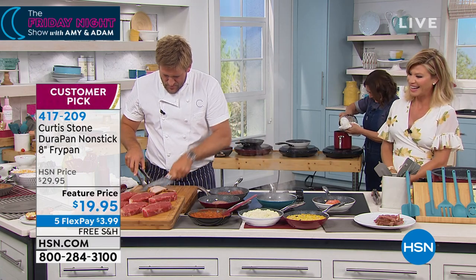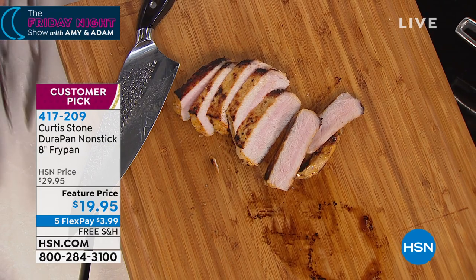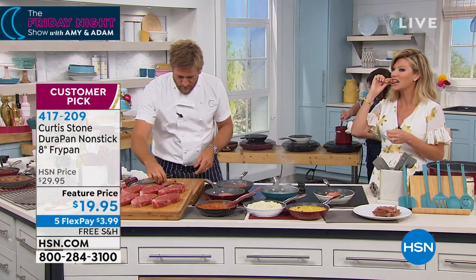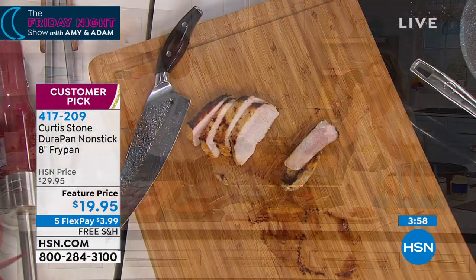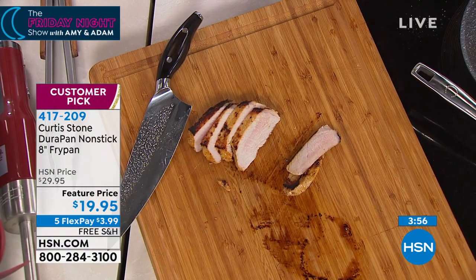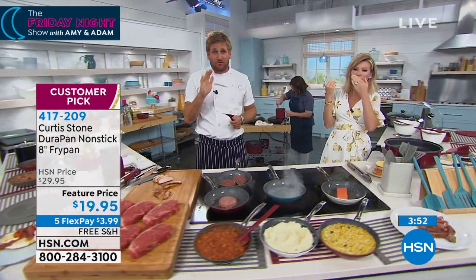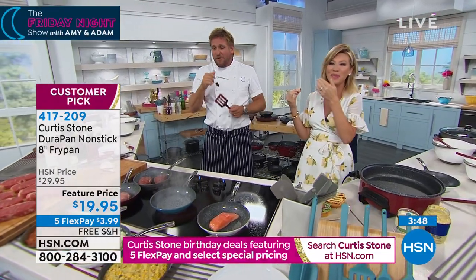Curtis, I absolutely love your cookware. Oh, thank you, Dan. What is it that you love about it? Oh, I love the evenness and the quickness of how it cooks. I love the cleanup, because there's practically no cleanup. Isn't it incredible? Sorry, Amy, I'm talking. Sorry, Catherine. I know, I'm talking with my mouth full. My mum would be yelling at me right now. She'd be throwing things at the television.